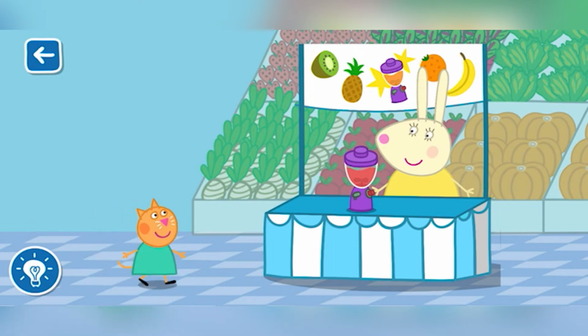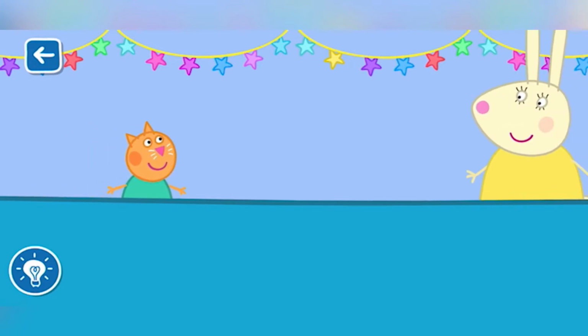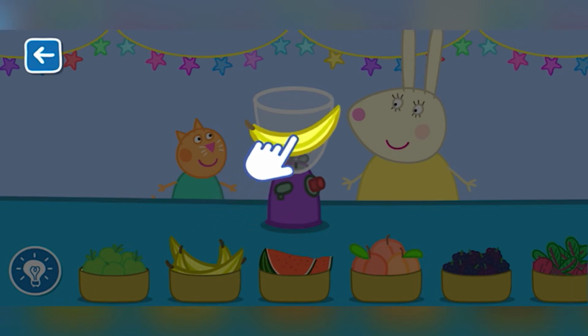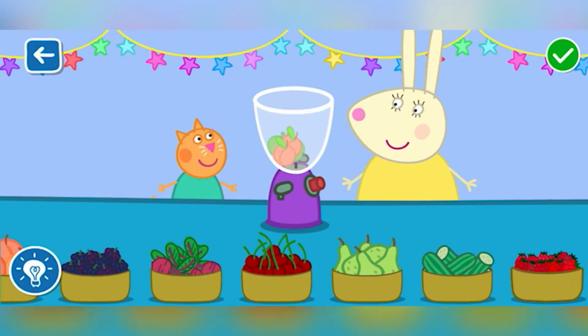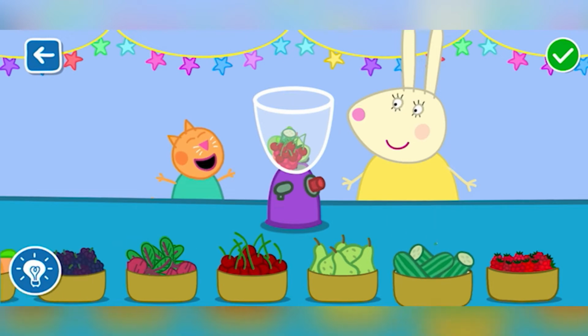Let's make a smoothie with Miss Rabbit. Drag the ingredients from the list into the blender. Wonderful! That's a great job! That's a great job. You are a clever clogs.